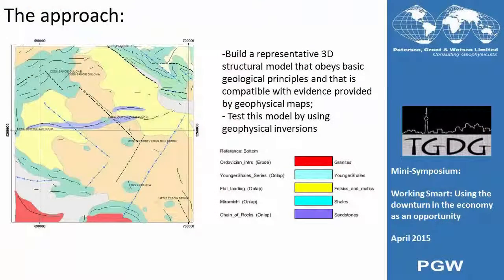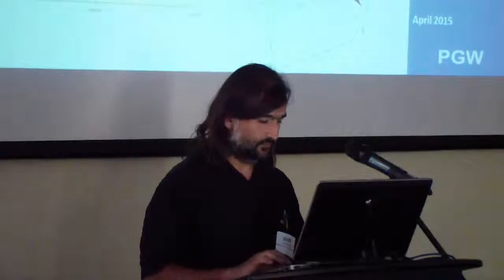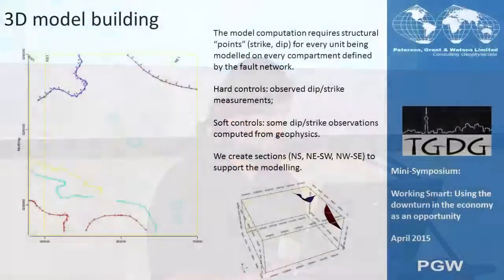So the first step is to build a representative 3D structural model, a structural model that obeys mostly basic principles and is compatible with the evidence provided by the geophysical maps. And then we're going to test that by doing some extra geophysical modeling. So we start with the structure.